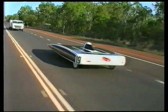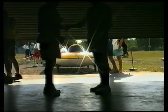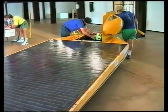With the last of the pre-race trialling completed, the next task for each car is scrutineering. The first car to be checked is the local school, Dripstone High. The car and its solar array is very carefully measured.